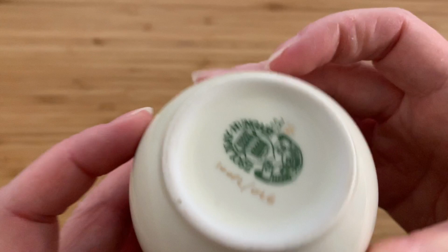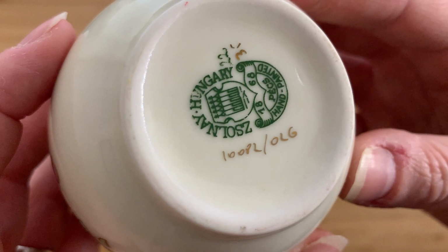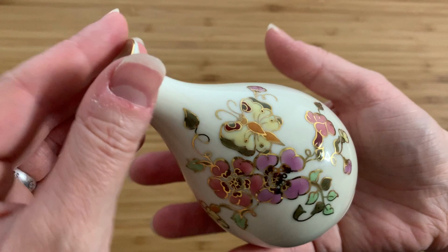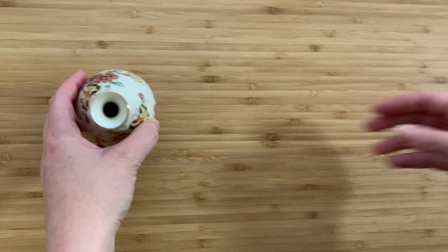But what we have over on the side here, 10082/026, that doesn't really tell us much at all. I'm guessing that 10082 is actually the pattern number, and 0026 is maybe the type, as in the actual shape of the little vase itself. It's kind of hard to tell, and not a whole lot of information online, unfortunately, but let's see what we can find out.